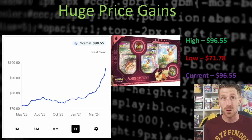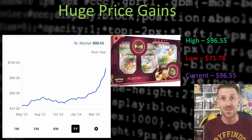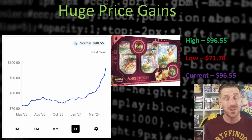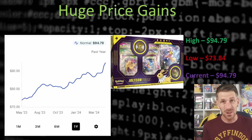And these have exploded over the past couple months, following suit with some of those other Evolving Skies alternate arts. You can see jumping up to $96.55. That's an all-time high for this, and this was an MSRP box of $39.99. It comes with that Flareon pin, but really seeing some huge growth over the past couple months, and that's really the case with all of them.